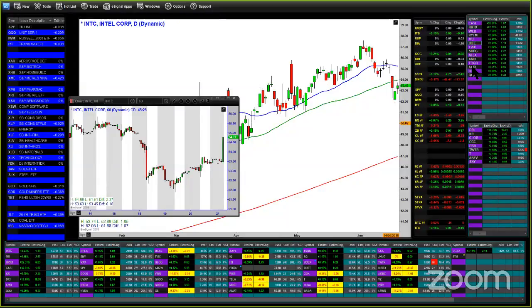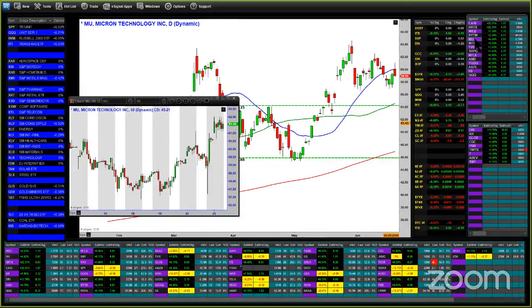It'll take some time. And MU, I think this was earnings, I forget. Anyway, it gapped up and is kind of messy, but looking pretty good. So there's a lot of good stuff, and there's stuff that puts things in question as to what's going to move in the market here. So it depends on where you're at.